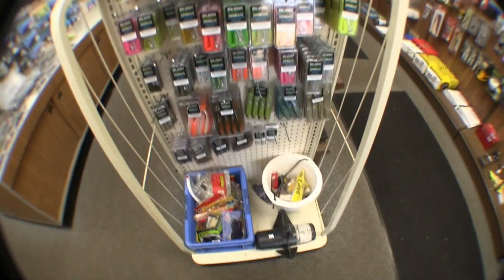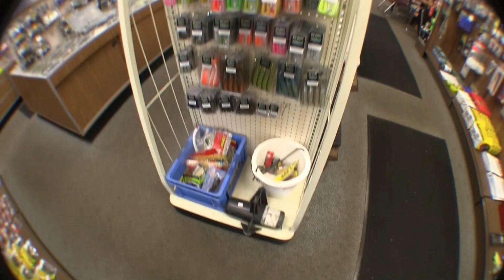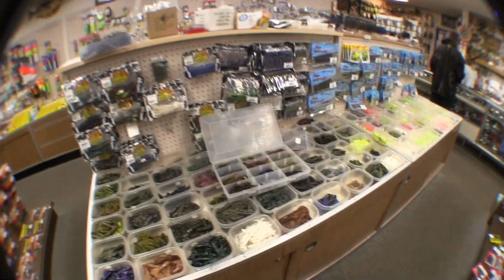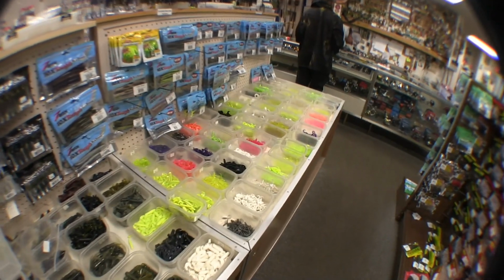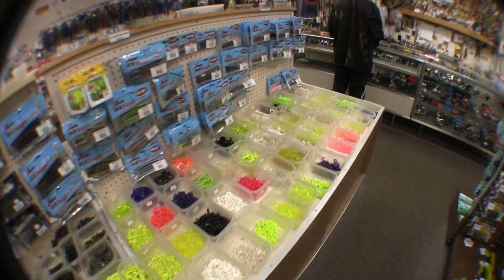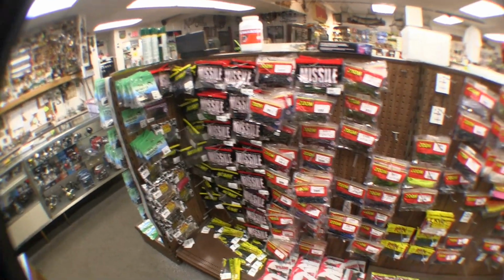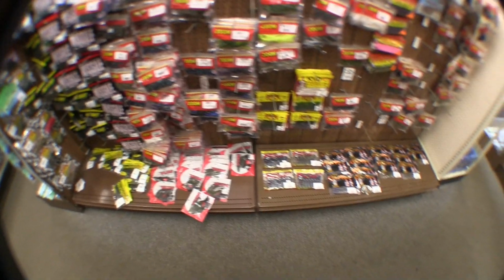Got some big Joshies for your saw guy fishermen here. All different sizes and colors and shapes. More plastic and rubber worms and stuff. Right now? Let's see. I don't know if I get a look. These guys got everything in here.